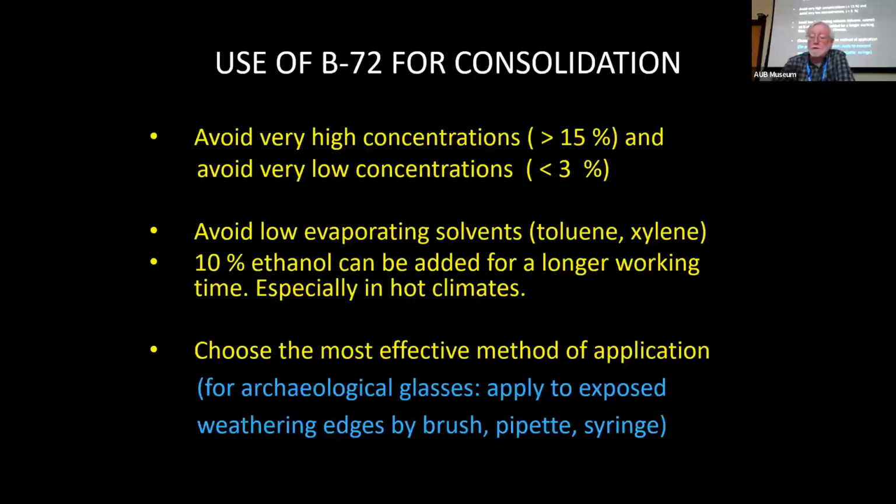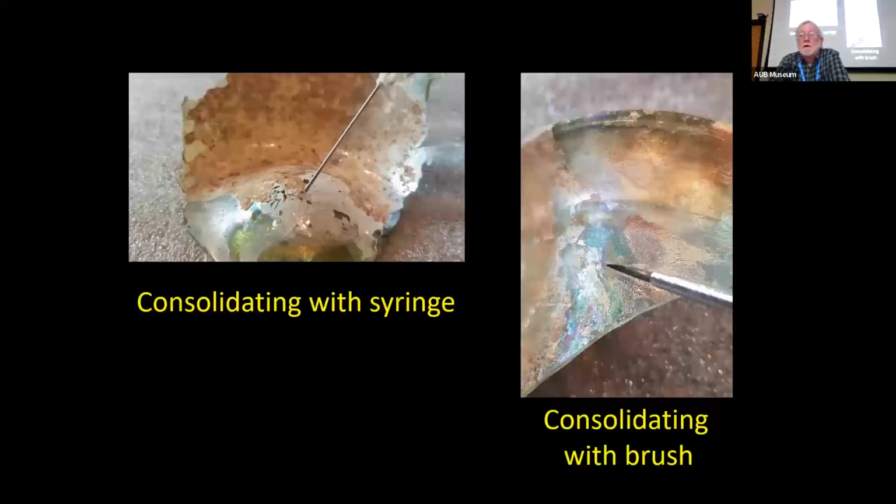I have two examples here. Thanks to Claire Cuyaubère, who for the last 10 days took these images of working on the glass, introducing this consolidant with a syringe on the left and consolidating with a brush on the right. The consolidant is applied just to the edges of the weathering, and it is drawn in literally by capillary action. So you don't really want to coat the entire glass.